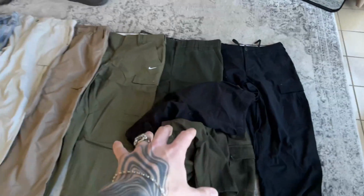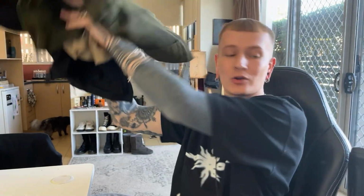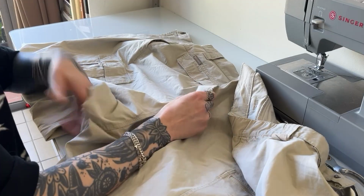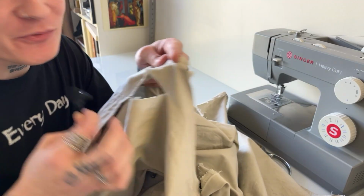Cotton cargos as well. This won't be a quick and easy project. As you can already assume, I've got a lot of work ahead of me. First things first, I need to rip them all apart. I need to be careful, making sure I don't rip anything I need to use. Already ripped a hole. Come on, man, this is the first pair of pants.